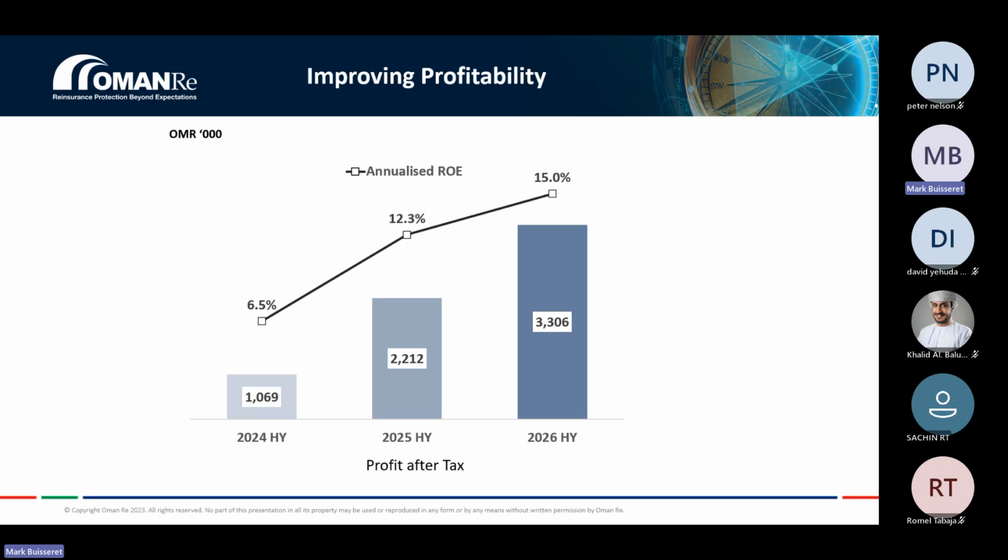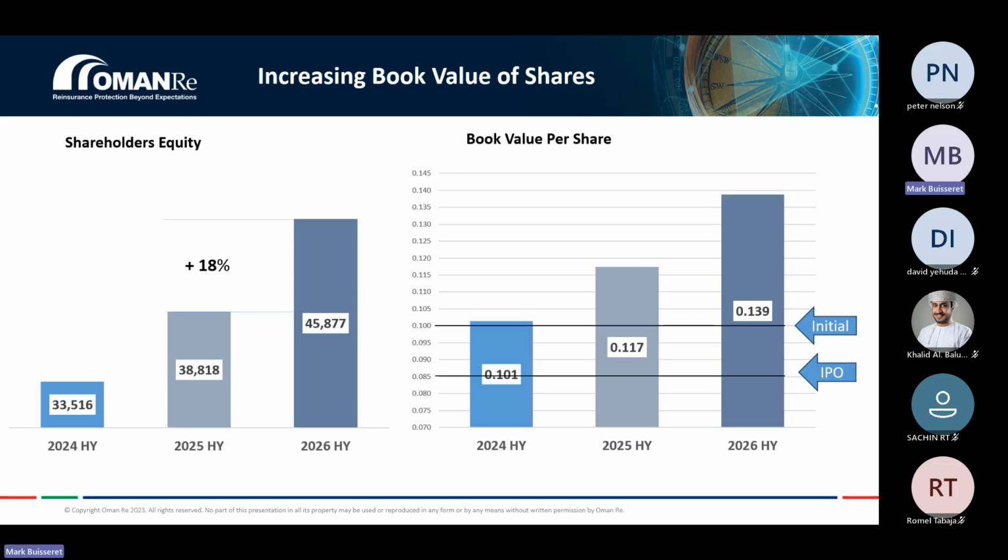This is an annualized number, and it's average equity, so the average of the opening and closing positions of the equity. So the shareholders' equity, as you can see here on the left-hand side, has increased from 39 million in 2025 up to close to 46 million, so an 18% increase in 2026. And so the book value per share has increased, so we're now at 139 baisas per share. So that is a significant increase, 64% higher than the IPO, which was at 85 baisas per share.